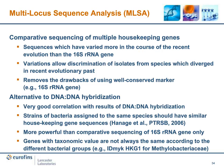Moreover, this is an alternative to DNA-DNA hybridization, because there is a very good correlation between the results of DNA-DNA hybridization and the results of multi-locus sequence analysis, as long as you include a sufficient number of genes. Between 7 and 12 genes are generally used for performing multi-locus sequence analysis. And strains of bacteria assigned to the same species should have similar housekeeping gene sequences. This has been published in many articles.